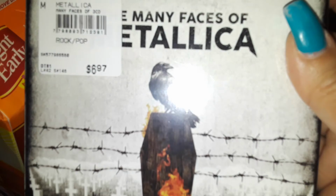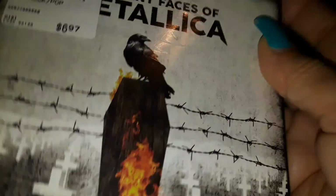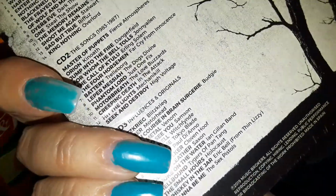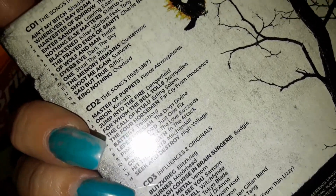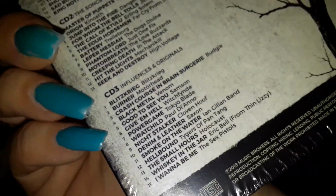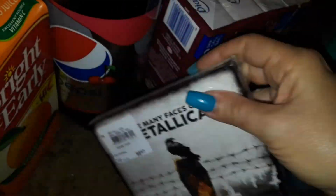Then I picked up this. My son found this one. I didn't even see it. It says The Many Faces of Metallica for $6.97. I was like, what? And you get three CDs in here. You get a whole collection of a lot of their songs, plus older songs and then newer songs. Like a mixed combination of Metallica. So that was pretty cool. That's cheap for that price, for three discs.